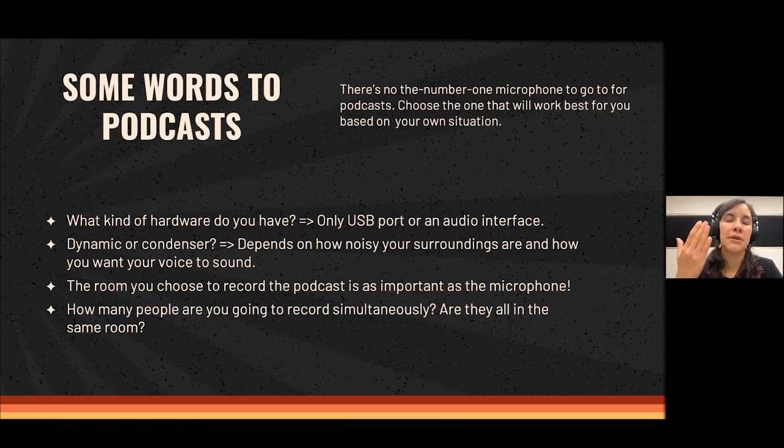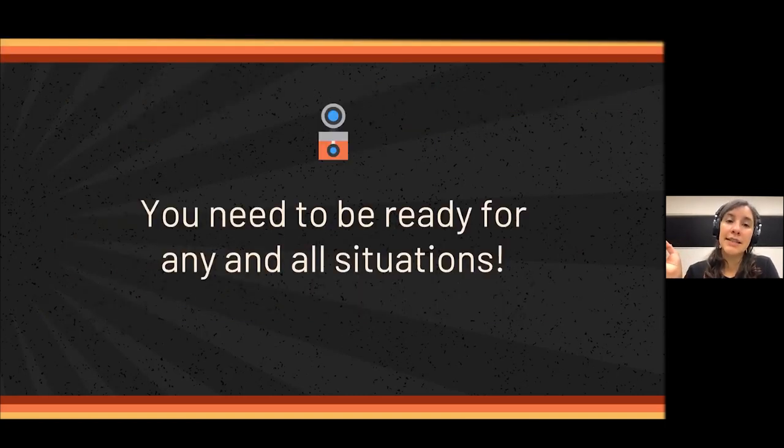If they are in the same room, you can also maybe choose a bidirectional microphone, this polar pattern that can record from the front and from the back. So if one person is sitting in front of the other one with one microphone, you would already have these two people covered. So that can also work. But as I said, it all depends. If each person is in their own home, then the room circumstances that I mentioned before are going to influence the recording of each person. So you need to be ready for any and all situations.